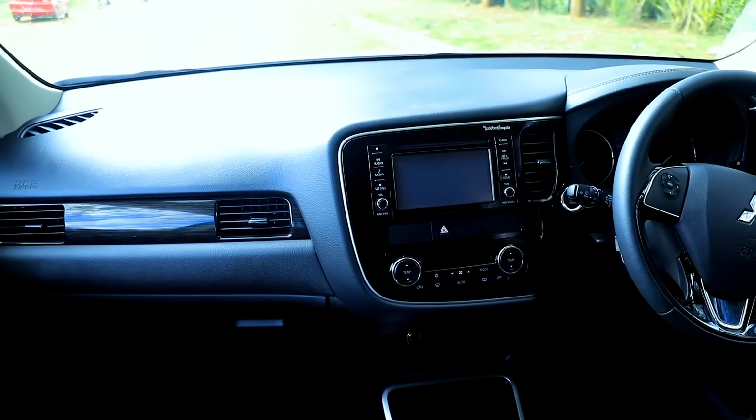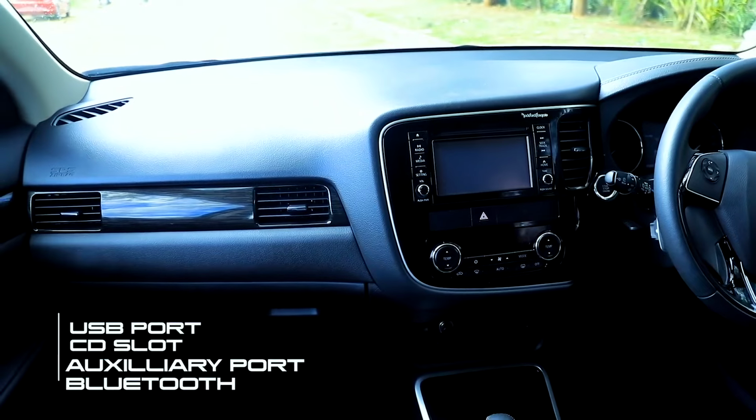Now, how do you listen to sound? You can actually have Bluetooth connectivity, USB connectivity, and even a CD. You can actually load it. It's a top load design, so you can load it and listen to your tunes in crystal clear clarity that you so desire.